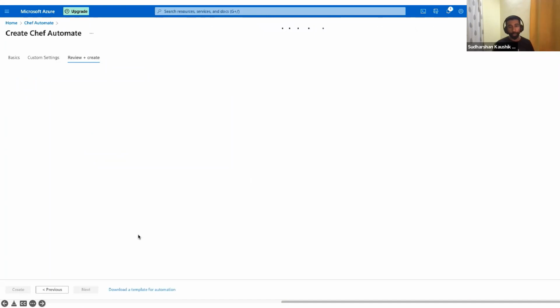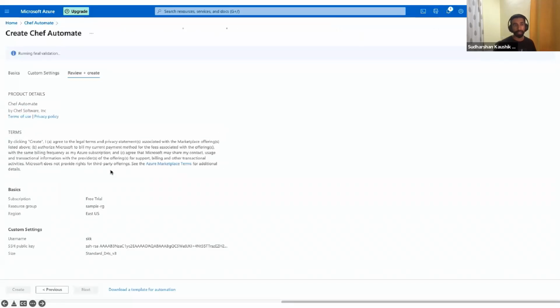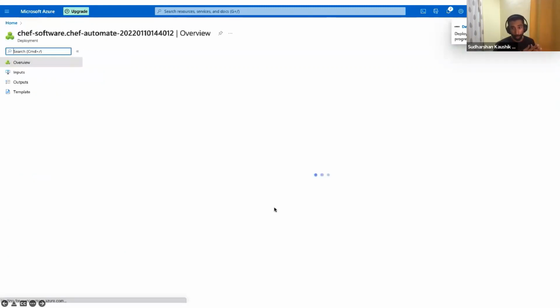When you click Review and Create, Azure gives you an option to review all the inputs that you have provided. I think we are okay with everything. Azure then does a validation on the inputs that you have provided. Once the validation passes, let's go ahead with the creation. What now happens is that the ARM template spins up a new instance under your Azure account and installs Chef Automate into it.